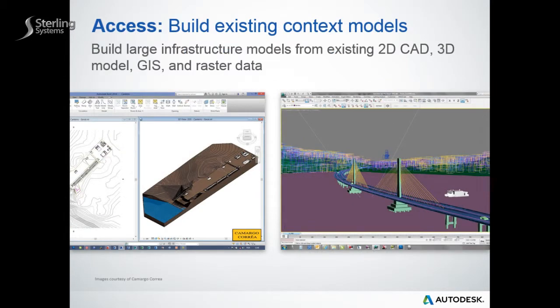Improve your ability to incorporate the detailed data from existing 2D CAD, 3D model, the GIS and CityGML files, and the raster data. Again, allowing existing conditions to help inform the design concepts. With incorporated detailed models, the Autodesk AutoCAD Civil 3D software, and more specifically the LandXML and IMX formats, as well as numerous terrain and imagery file formats, which include the MrSID, ECW, and georeferenced TIFF files, can also be imported.